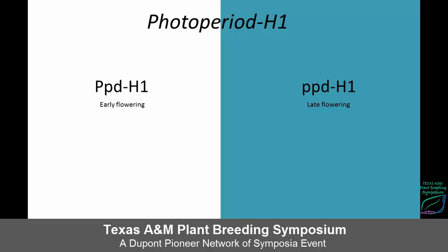So we go into this with a lot of background knowledge. A really well-studied locus is photoperiod 1. There are 2 main alleles that have been described, I guess. The dominant allele is PPDH1 capital. It's present in barley that is native to the Fertile Crescent, and it allows the barley to flower early enough to escape the heat and drought of summer.